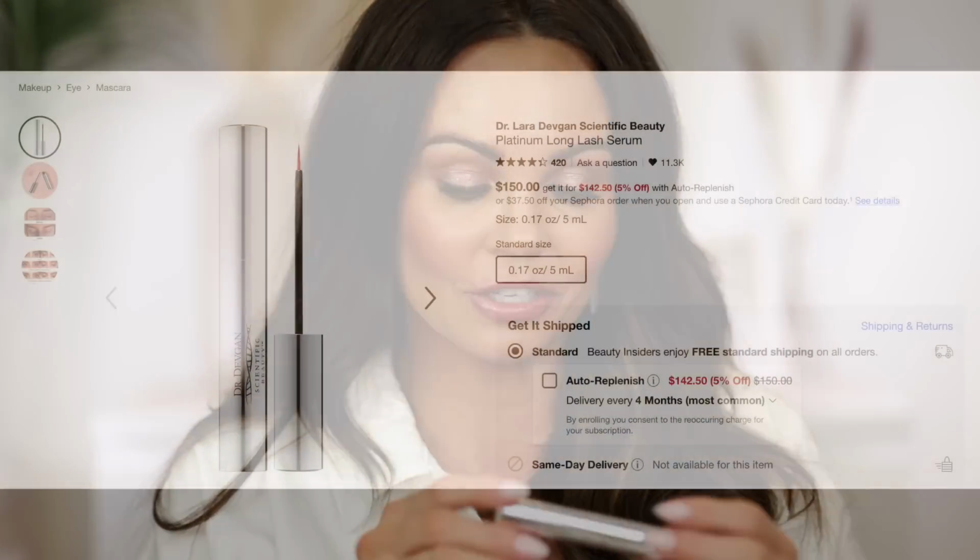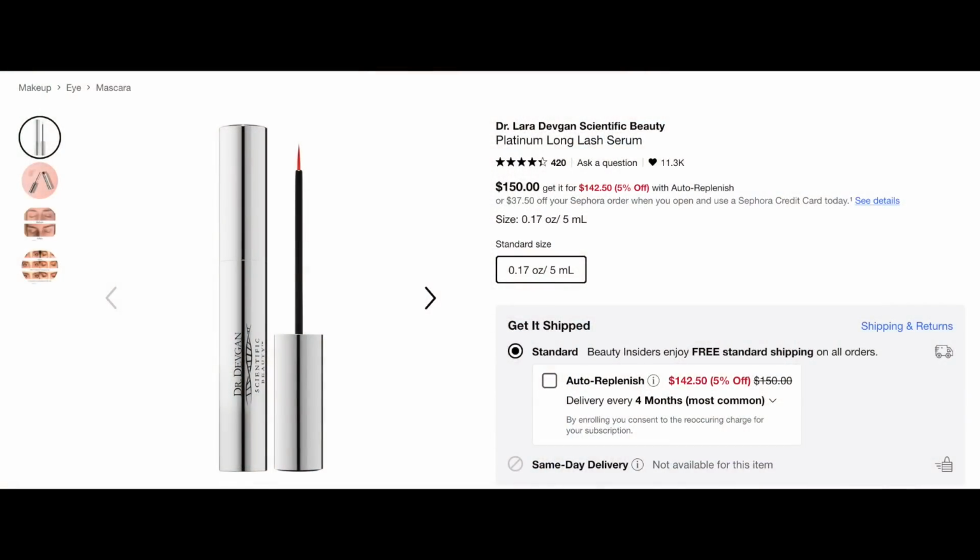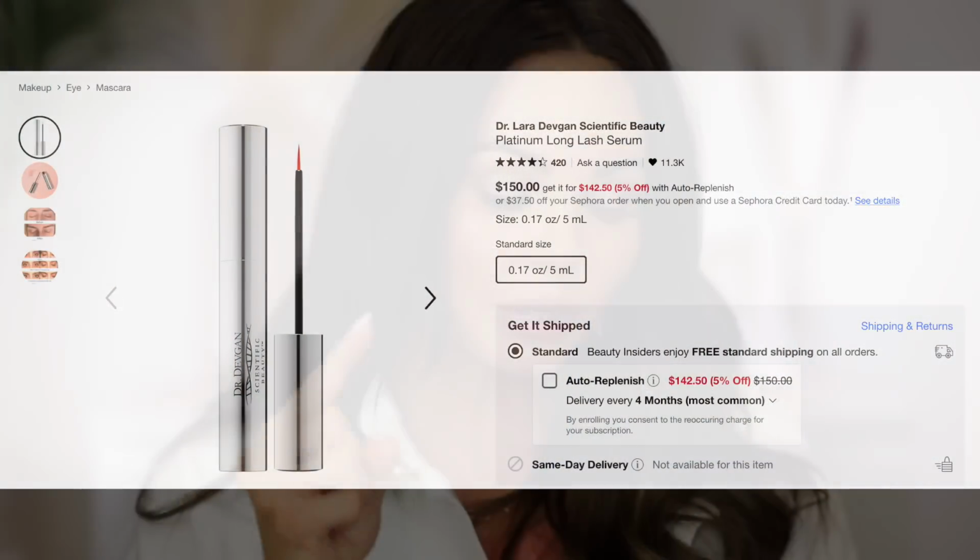Okay, let's talk about this. I've recommended this multiple times, and I've had so many people reach out to me saying, Tara, that is the best eyelash serum ever. And it is. It's the Growth Eyelash Serum from Dr. Laura Devgan. Anyway, this retails for $150. It's very pricey.